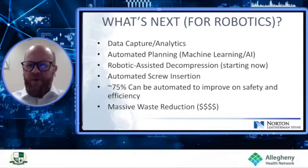Automated screw insertion. Bony anatomy is very reproducible. Very soon, it's going to be able to put screws in for us. Also, I think overall, about 75% of what we do can be automated to improve on safety and efficiency. Look at a pilot nowadays. What percentage of that flight is a pilot flying the plane from takeoff to landing on a commercial flight with 400 people in the back? So a lot of that has been automated. And another big part of it is waste reduction.